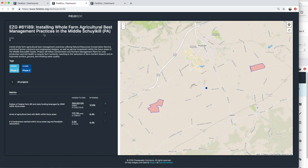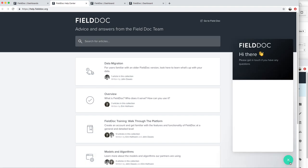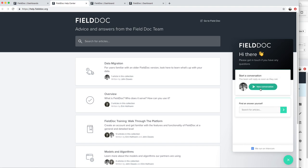I know I just covered a lot of information about how to implement your projects using FieldDoc. As a final aside, I want to show you some help documentation that we have available that you can access at any time. These are interactive help documentation, which means that you can search articles for information. There are also brief trainings on specific components of the system. We also have a chat box where you can get in touch with myself or my team. And basically from 9 to 5, we try to be as available as possible. If you're still not able to find the information that you need through these resources, always feel free to reach out and contact us through support at chesapeakecommons.org, and we will help get you the information that you need as soon as possible.